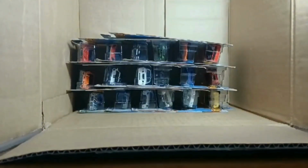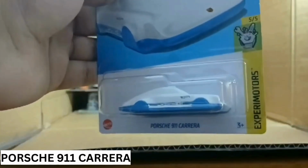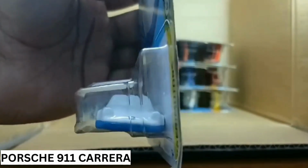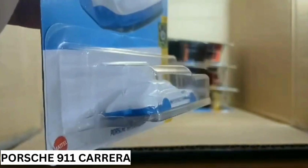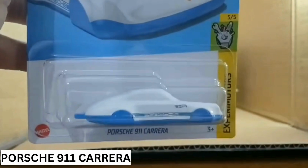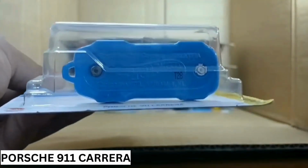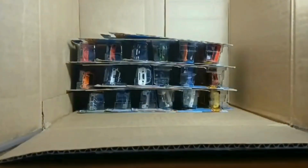The next one I'm going to show you is not a car but indeed a keychain. Yes, you guys, you heard it right. This is the Porsche 911 Carrera from Xperi Motors. This is indeed a keychain. If you guys are looking out for a cool keychain, and if you're too much into diecast collection, you can actually use them on your keys, and I would personally prefer to unbox this and use it as my keychain. Overall, this is a very nice one, and the people who missed the Zamac version or the silver version of it can actually go ahead with this one. This is the Porsche 911 Carrera, which is the keychain. Let's move on to the next cars.